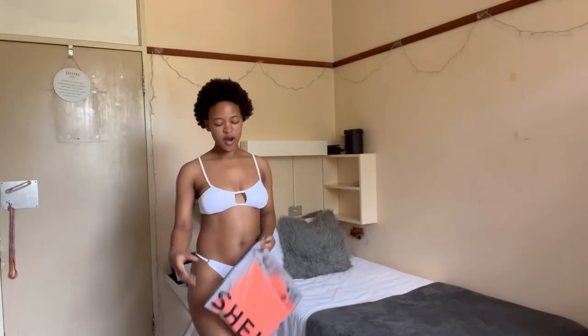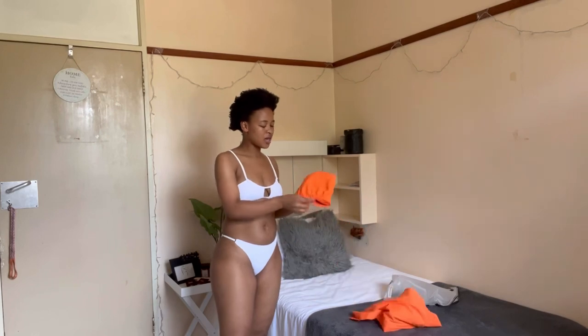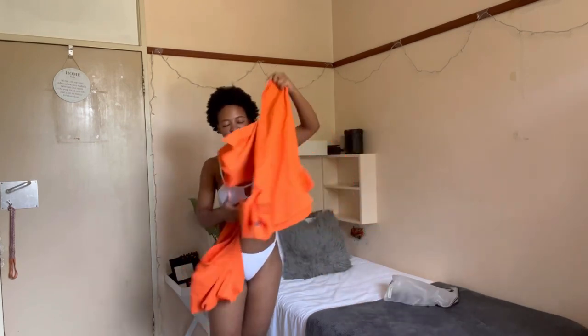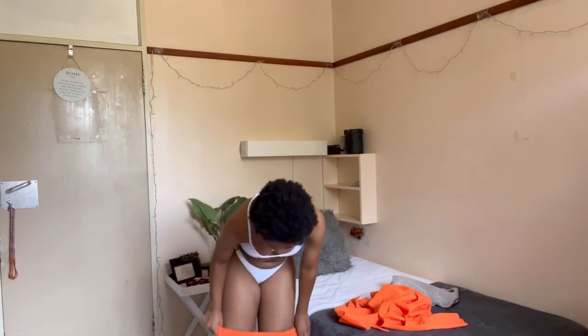One thing that I did not buy is a swimsuit cover up, so I'm going to have to check with the stores here, because who goes on vacation without any cover up? Okay, while on that, there are these two pieces that I want to try on with this bra on. I don't know what I'm going to wear it with, but it is the orange shorts and a shirt. So yeah, let's see.